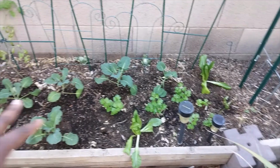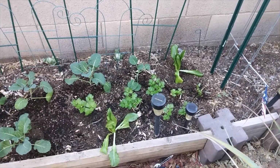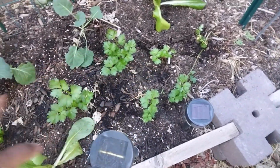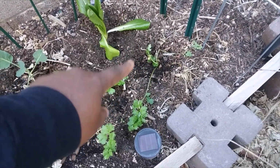So if you guys remember, this was my green bean bed. They all died, so we added some other things. We have so much celery. I don't know what I'm going to do with this much celery. Probably just make a ton of celery salt. And then we have some cilantro right there.